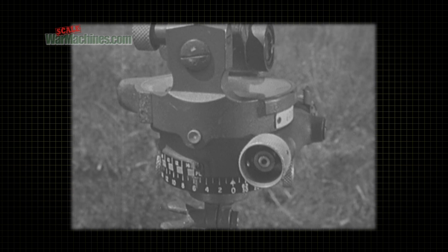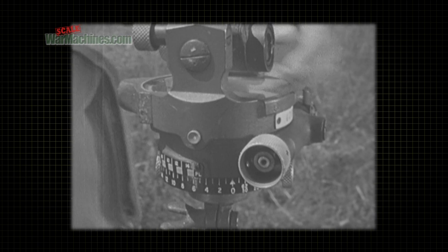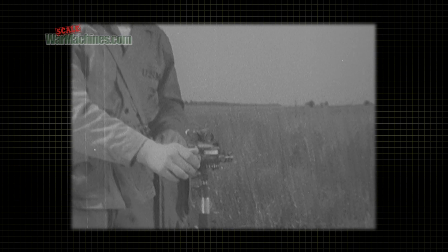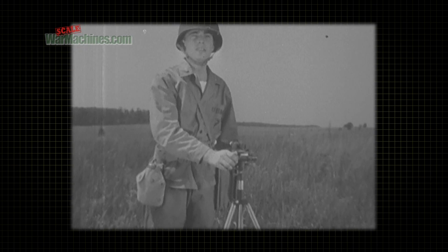Now the pieces of the battery must be laid for direction. In other words, each piece must be laid so that its tube is parallel to the tube of every other piece, and all 4 are pointed in a known direction. The aiming circle, having been set up upon a direction previously determined by the battery commander, is now referred to the panoramic sight of each howitzer.